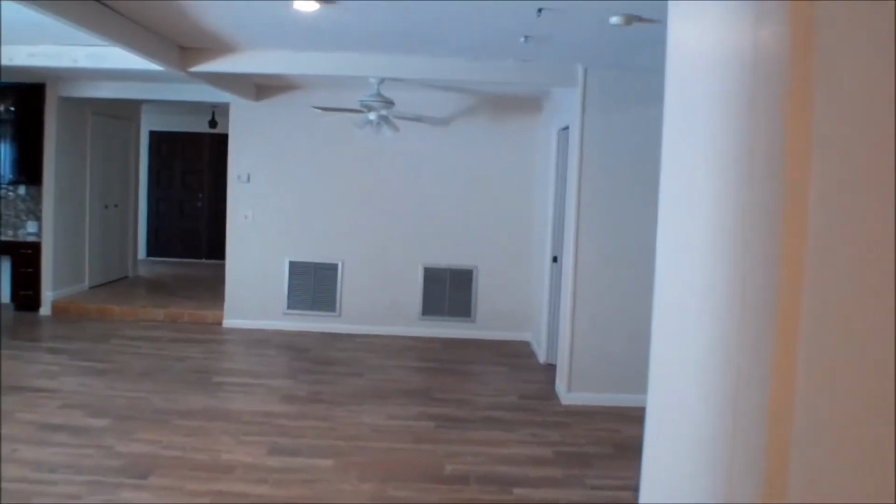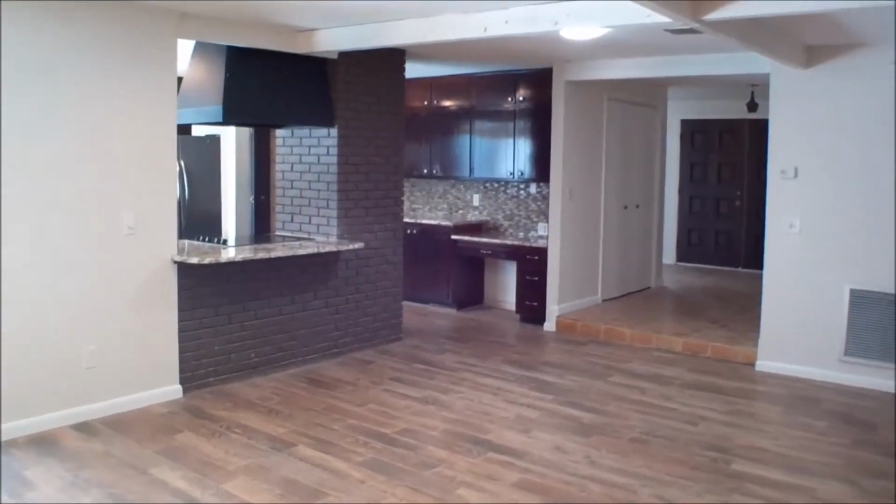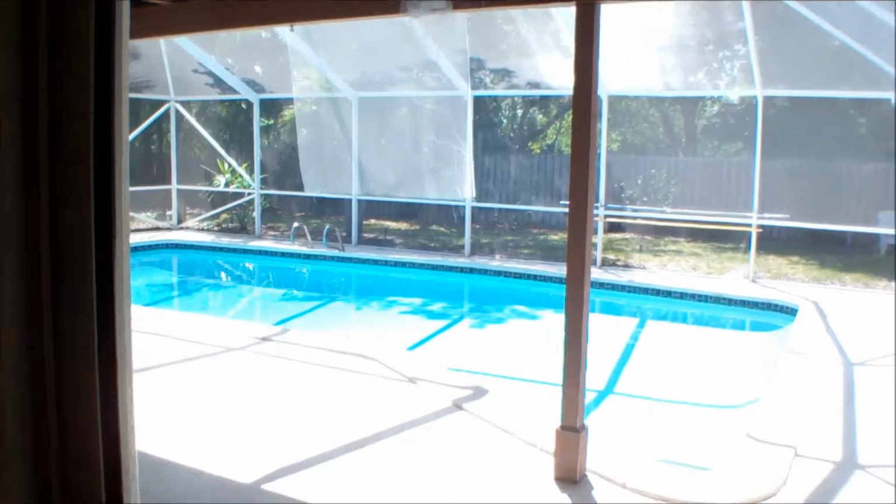We are now going to walk back down the hallway, show you the floor, brand new paint, nice and clean, ready to move into. Back into the main living space and over to the slider so we can take a look at the backyard.